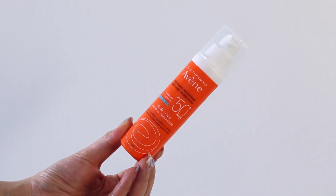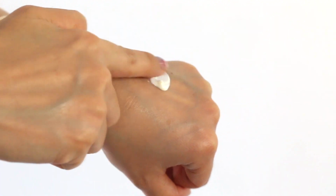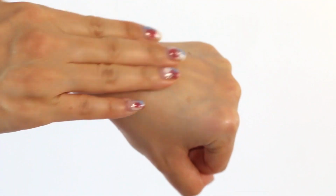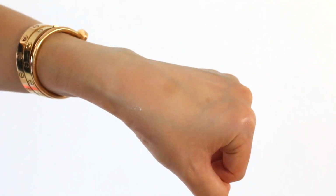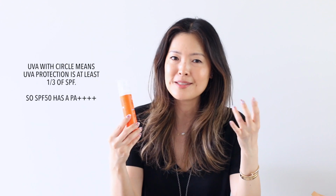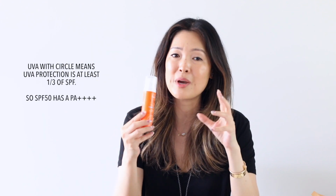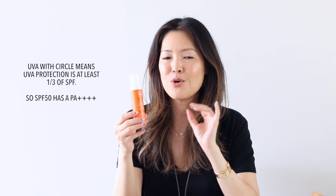I bought the new Avène High Protection SPF 50 Plus UVA with a circle around it. This is dry touch, fragrance-free, light fluid, and I've been really into this. I've been using this a lot. I really love this formula. I've always really liked the Avène formulas, but this one might be one of my favorites. Anyway, I will be reviewing this more in depth in my upcoming sunscreen series.